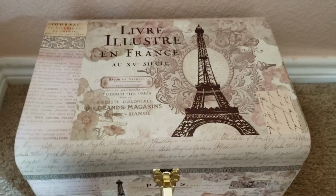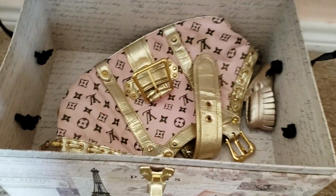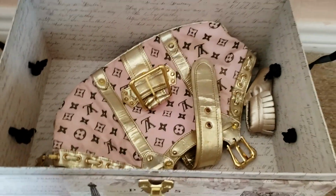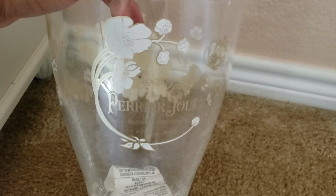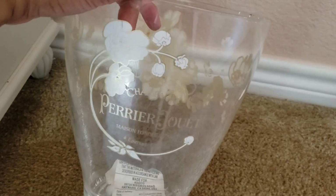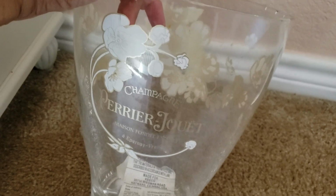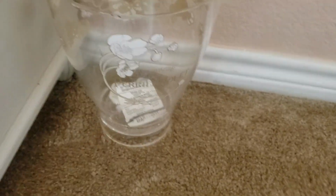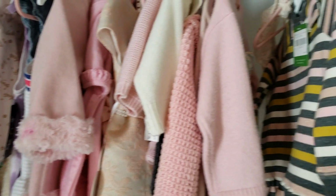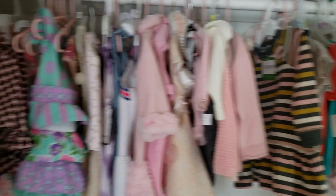So this little Paris box is a throwback to one of my favorite places to go when I was single. Inside, I just put a cute little thrifted Louis Vuitton that she can play dress up with. On the other side of the room, I used a Perrier-Jouët champagne bucket that I stole from a VIP section at a club. Again, a little wink to the fun that I once had as a single woman. Her closet's a little on the small side, but I'm able to get a lot of stuff in it.